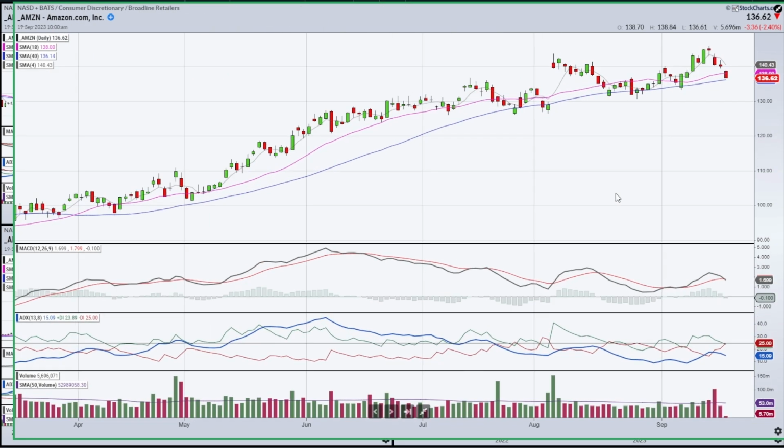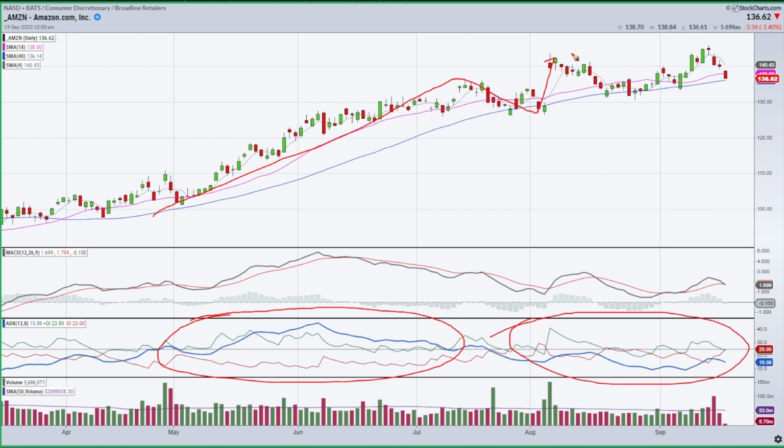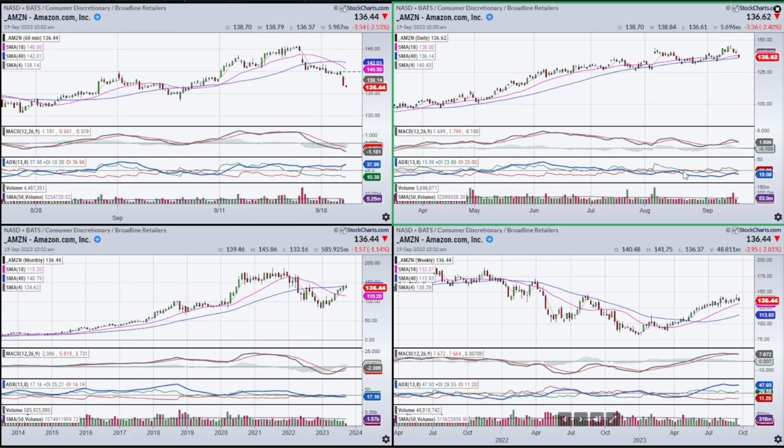Now, once again, we can go back and look at the daily chart and know that this is what we should have been looking for because we had strong momentum here. And then when we rallied up on this, look at this daily chart, we just haven't had the momentum confirmation here. So we should be looking for a correction on the higher time frames, a little bit more of a pullback.